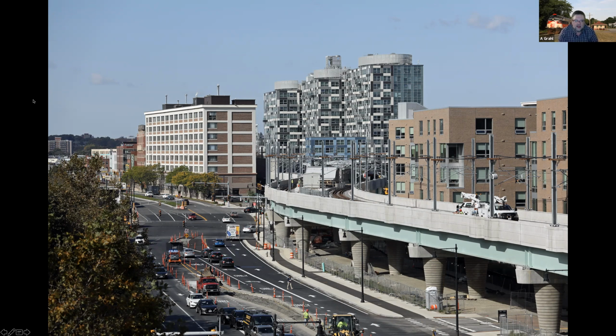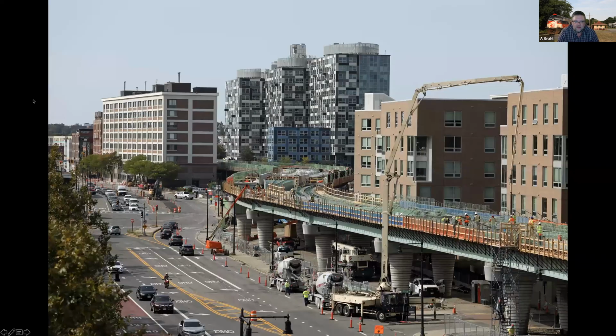This is what it looked like when I was there in May of 2020. They were just basically finishing the structure to start working on the platforms. And the old Lechmere station was a branch off across the intersection that you see in the background. This is taken from the Museum of Science parking lot, which is a great place to take pictures of the cars running out to Lechmere and beyond in 2023.